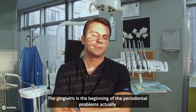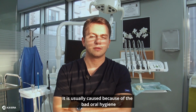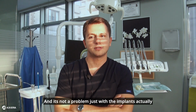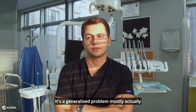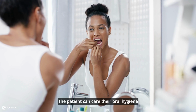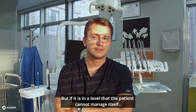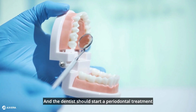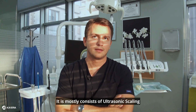Gingivitis is the beginning of the periodontal problems actually. It's usually caused by bad oral hygiene. And it's not a problem just with the implants actually. The patient can have this problem all around his mouth, and it's mostly a generalized problem. Sometimes it can be localized. The patient can care for their oral hygiene, but if it's at a level that the patient cannot manage by themselves, he or she should go to the dentist, and the dentist should start a periodontal treatment. It mostly consists of ultrasonic scaling.